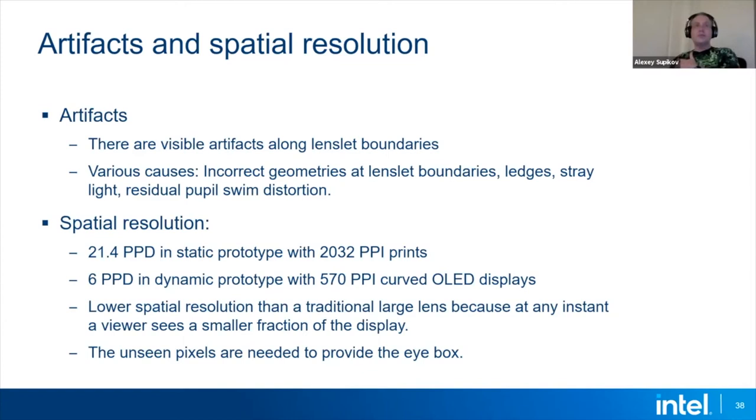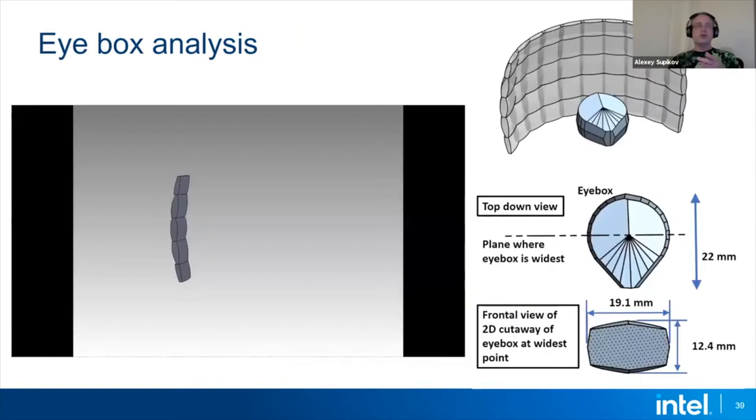Nevertheless, the resolution numbers for the static prototype print version are pretty good. The resolution of the dynamic version with flexible OLED screen is also in the ballpark of what we wanted to achieve. We got 6 PPD here instead of 9 because we used a lower PPI display than we originally planned. Next slide, please.